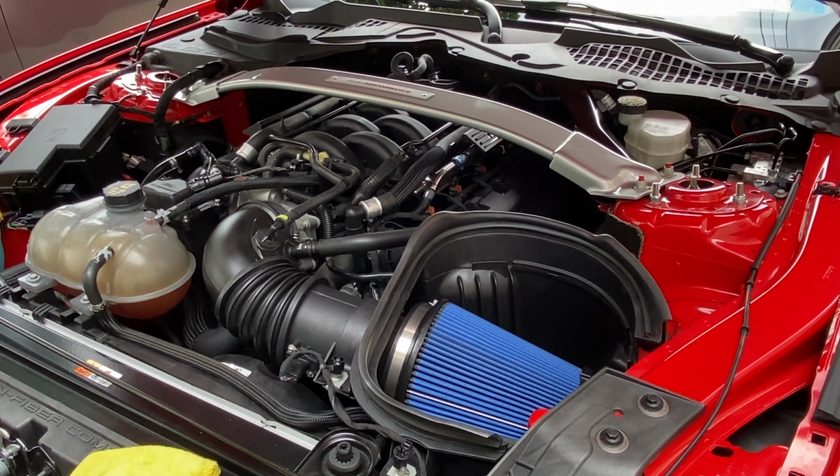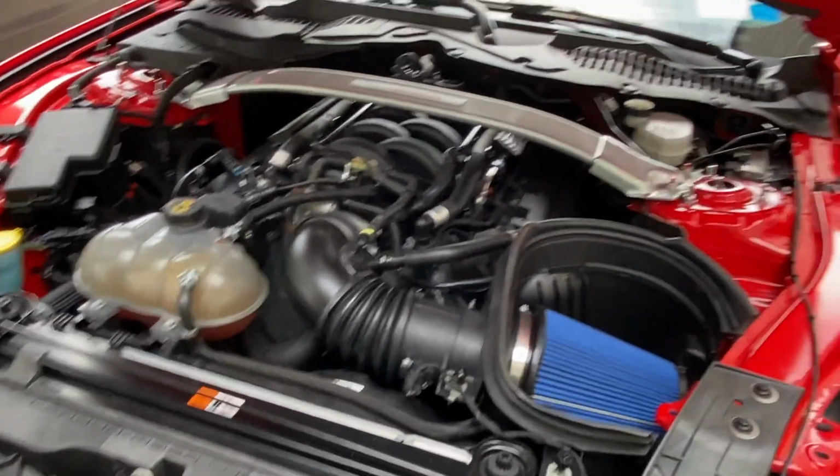I forgot to mention, guys, they did give me brand new wiper blades, and I did install them, so I am ready for the track, ready for rain, whatever comes my way, man.